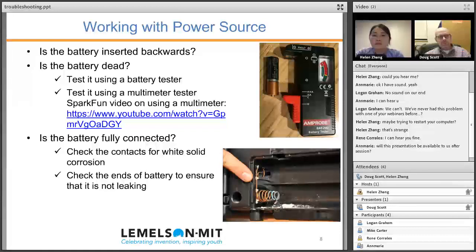When you're working with your power source, make sure that the battery is not installed backwards. These things happen quite a bit. Test out the battery, like we just mentioned, to make sure that it is good and has a proper reading. Also, make sure the battery is fully connected. You may have corrosion on contacts. This typically happens when you leave batteries inside of devices for quite a while. You can clean those off with a wire brush.